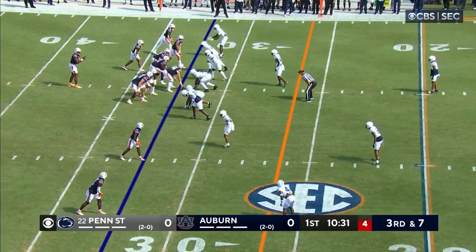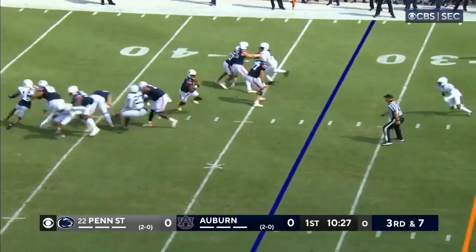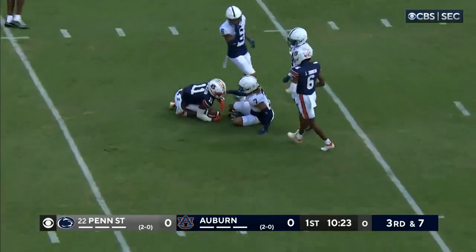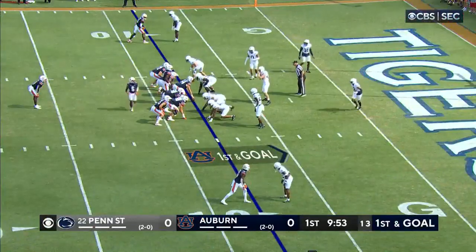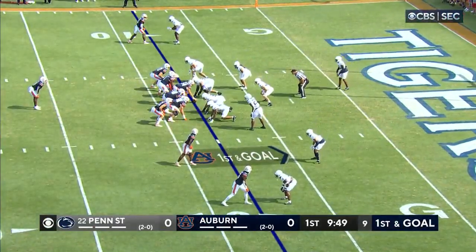3rd down and 7. Big play here for Auburn. Trying to move it down the field for the first score. Finley throws on the run, and he throws a rope. And a first down toss. Drives in the red zone. They're right now at the 8-yard line. 1st and goal.